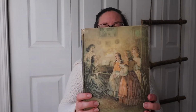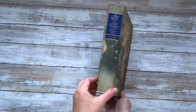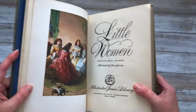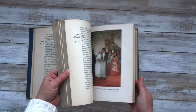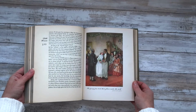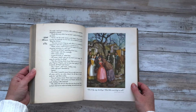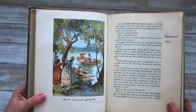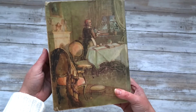Next we have Little Women. This is an illustrated junior library edition. And it is from 1947, and it has gorgeous illustrations. And I've already told my daughter that when it comes time for her to read Little Women, we will get her version from the library because this will stay on the shelf.